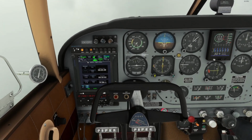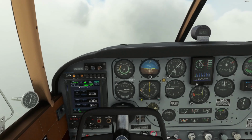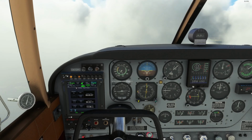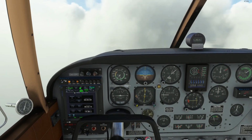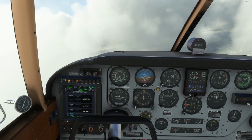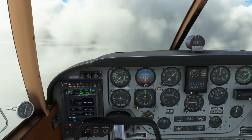Laughlin traffic, Oscar Kilo Golf Papa Charlie, I'm 7 miles east of the VOR at 6,000 feet, flying to it. Laughlin traffic, Skymaster 12980, we're going to go ahead and climb up to 8,000 feet for our traffic separation, Laughlin traffic.